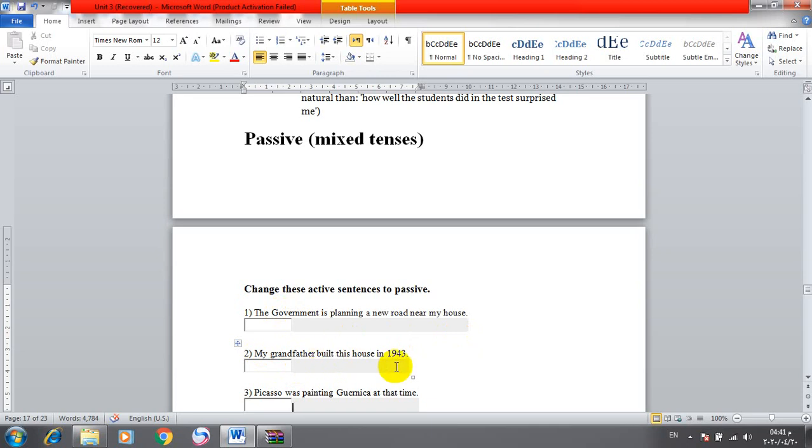الجملة الثانية my grandfather built this house. ماضي. يبقى this house was built. لأن الماضي البسيط لما بحوله بجيب was أو were زائد التصريف التالت للفعل. طب ليه جبت was؟ عشان this house ده مفرد. لو كان جمع هتبقى were built.